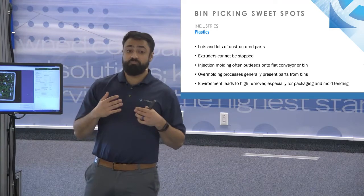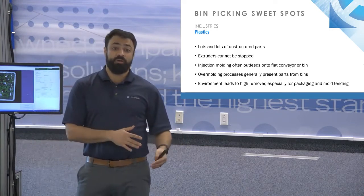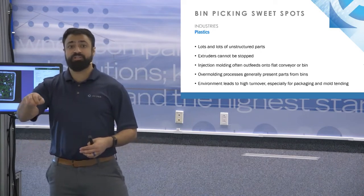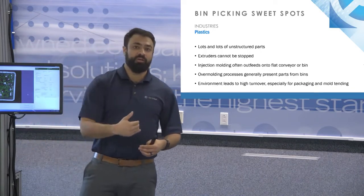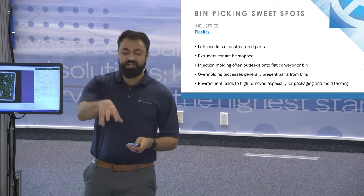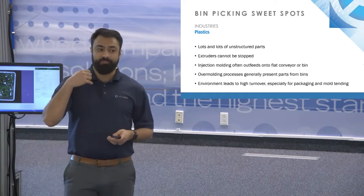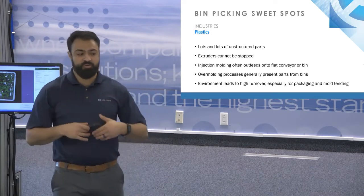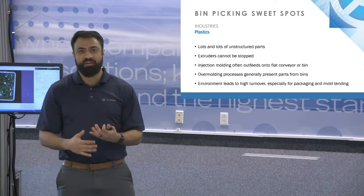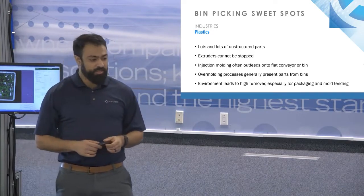Most times, the end effectors on those robots use suction cups, which wear out, and the drops become more inconsistent. The drops become earlier, right? So there's no real good way to predict exactly how that part's going to lie on a conveyor belt at any given moment, right? So you have at least some unpredictability there. A lot of times the conveyor belt just dumps the parts into a bin.